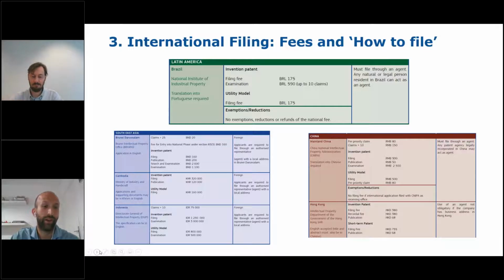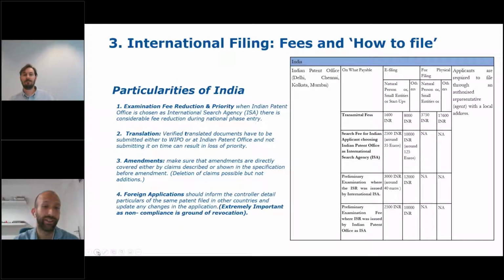So there is one specific country which, unfortunately, was not inserted, which is not comprised in the PCT guide. So this is why I will take maybe a couple of minutes to share about India. Here you have the table with the costs, but do not feel shy. We'll be able to provide you also with maybe more details on this. And I just wanted to highlight some specificities in India.